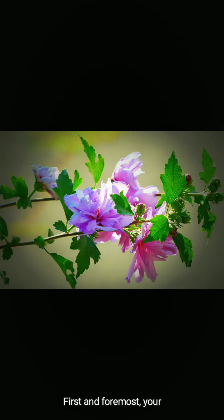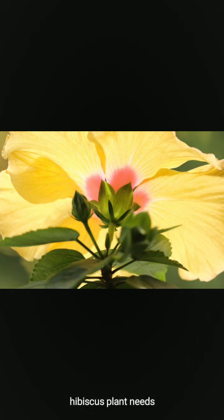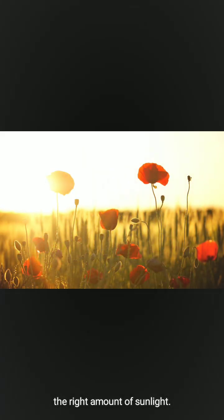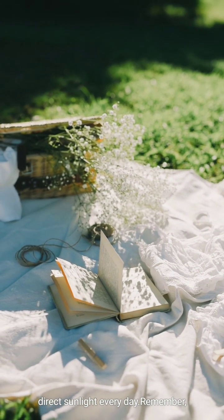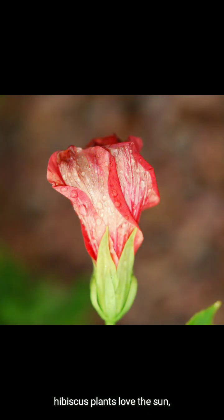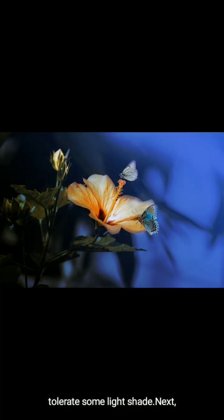First and foremost, your hibiscus plant needs the right amount of sunlight. Place it in an area where it can get at least 6 hours of direct sunlight every day. Hibiscus plants love the sun, but they can also tolerate some light shade.